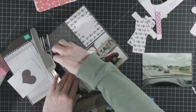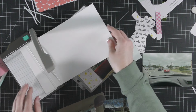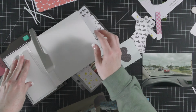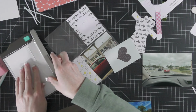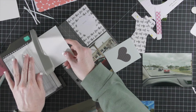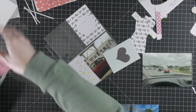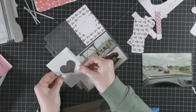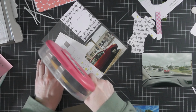Last week, we sorted all of the photos and pulled all of our page protectors and got everything set up. And now this week, we're diving into doing our actual layouts and pages. And then when I have all of my pages together, I will come back and do any embellishing. That is just the way that I like to work, and the way that works best for me is to do this in batches.